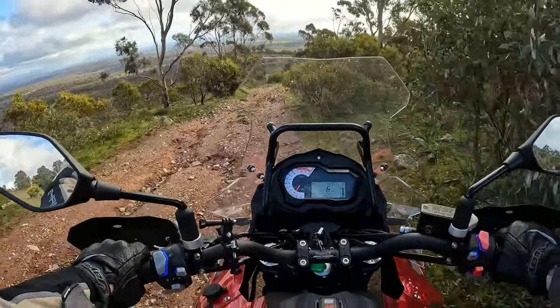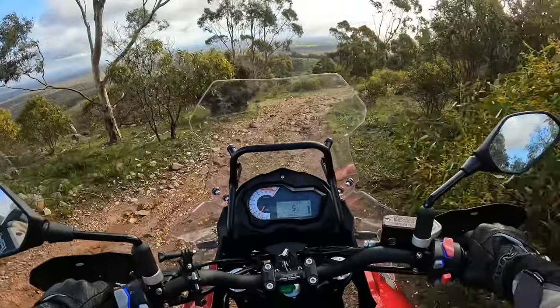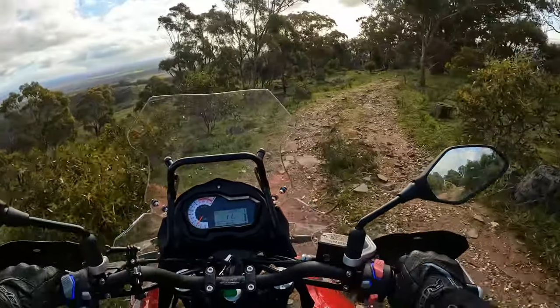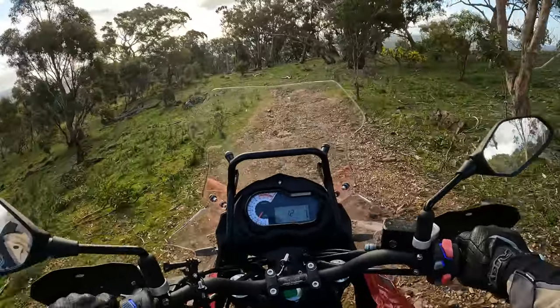Downhills with a heavy bike are probably the worst thing for soft front suspension, because they do tend to bottom out a bit easier. To be quite honest, it's soaking up everything pretty easy.